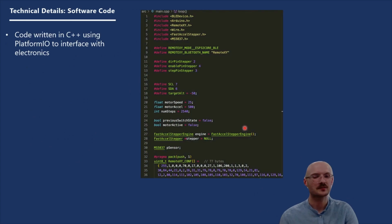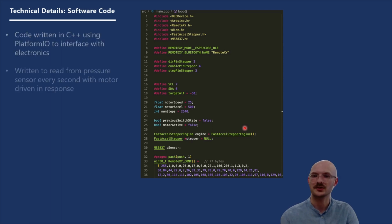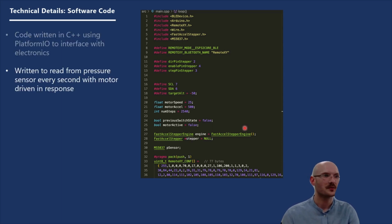Moving on into the software code. The code was written in C++ using Platform.io, and this is how code was uploaded to the microcontroller. So the way the code was written is that the microcontroller reads measurements from the pressure sensor every second, and then the motor is driven in response to these readings.